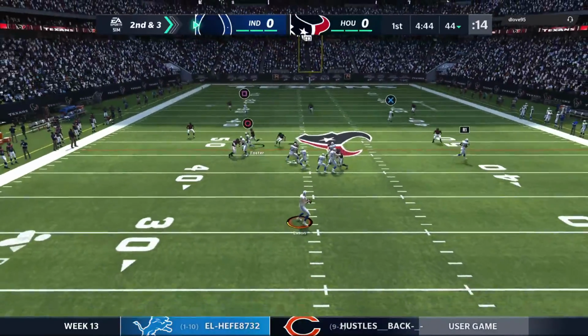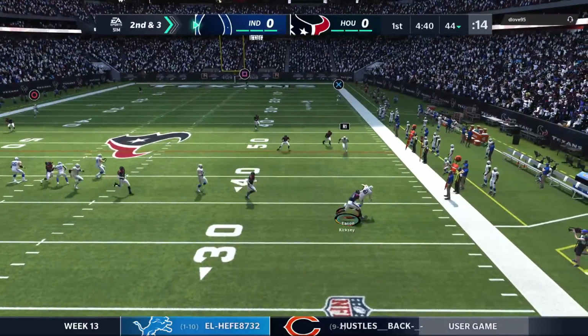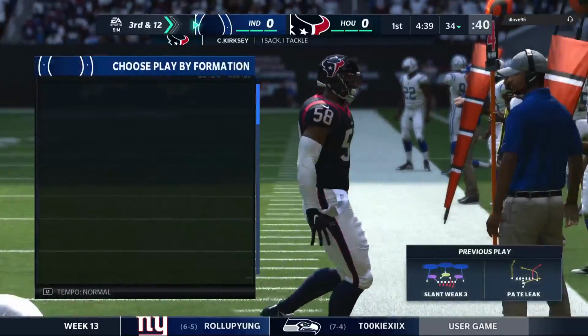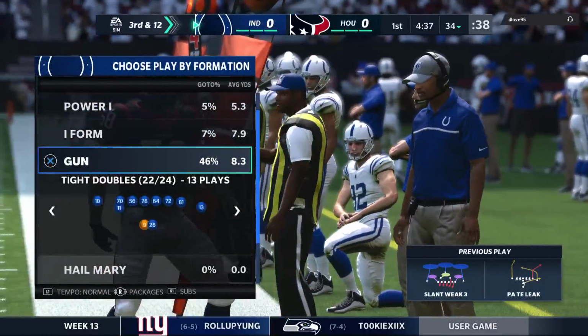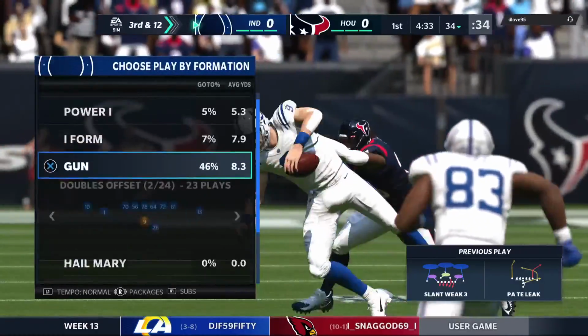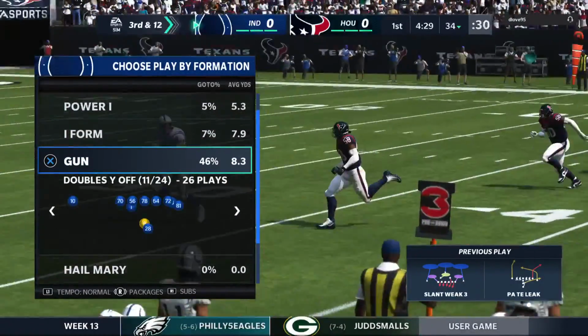Eason sets to throw it. Escaping the pressure right. And he can't find a receiver, and he's brought down. Christian Kirksey came in there hard on the blitz and got him down 9 yards behind the line of scrimmage. 3rd down. 3rd and 12.